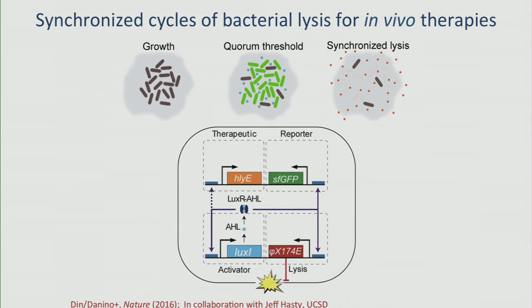So what we do is we have them quorum sense. This is the circuit. And when they grow up to a critical mass inside the tumor, they lyse themselves and dump their contents. Okay, so it's a quorum lysis program.